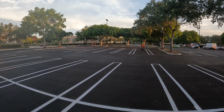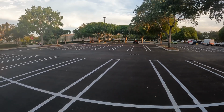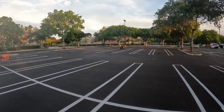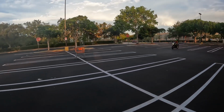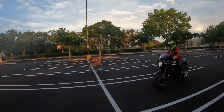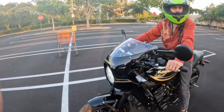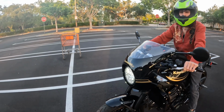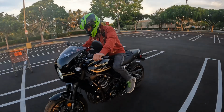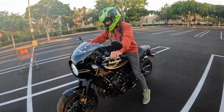So my kid does not have his BRC yet. We're gonna give him a little tip right here. Come here for a second. Hey, so when you're... so you want to make sure you put it in neutral before you do that? You're right. All right, so make sure the bike's in neutral before you start it again. All right, there we go.